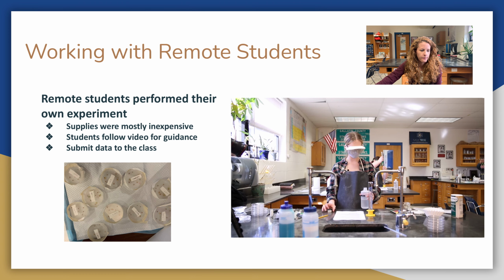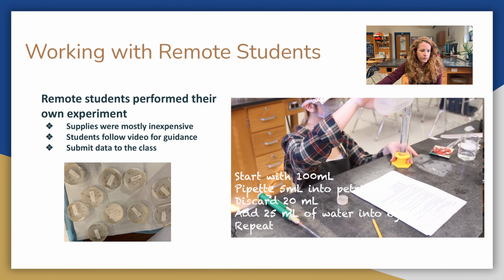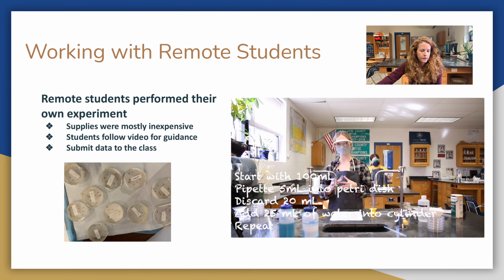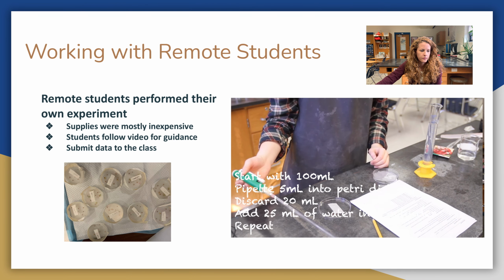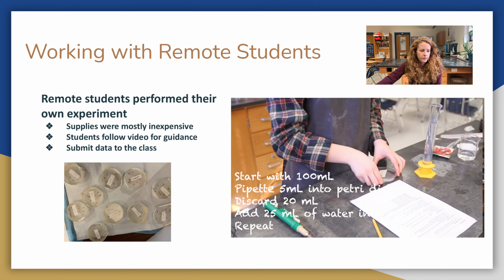To get us back up to 100. This is now a 25% dilution, and I'm going to pipette 5 milliliters of this into the Petri dish labeled level 8. Take my coffee filter. Okay, and I will set that aside for later.